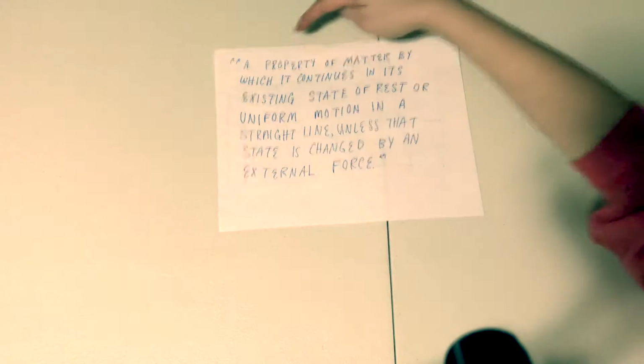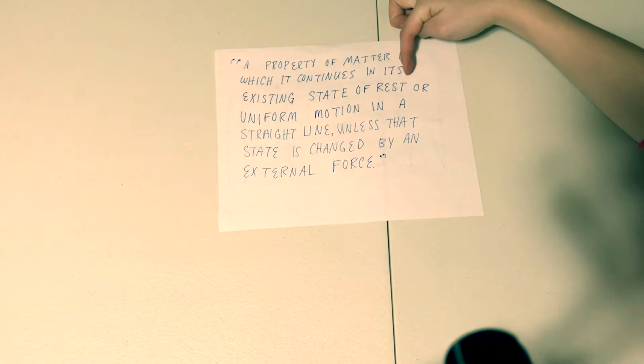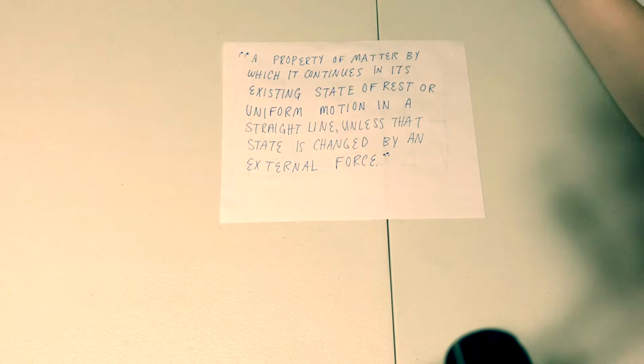Newton's first law can be basically summed up in one word: inertia. The definition of inertia is a property of matter by which it continues in its existing state of rest or uniform motion in a straight line, unless the state is changed by an external force. In other words, inertia is what keeps an object either at rest or in motion. In our first lab, we will be demonstrating this property.